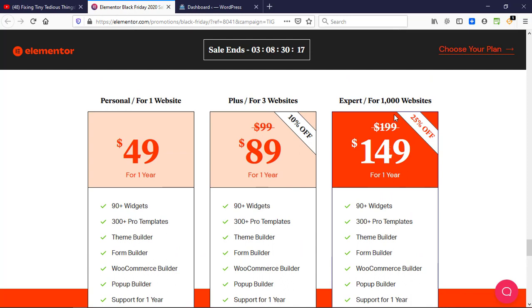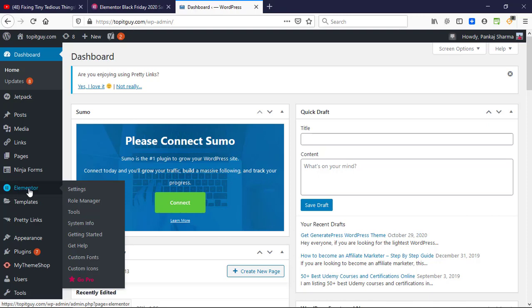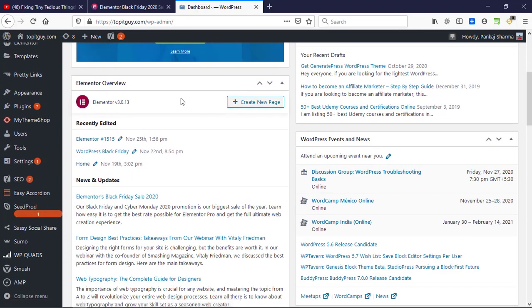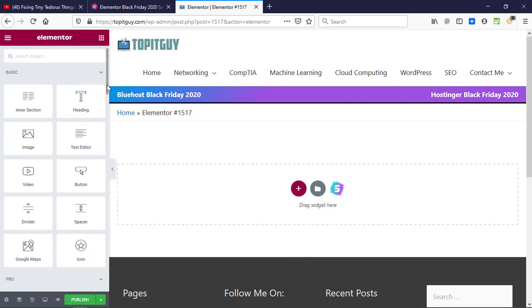I am going with the expert plan, but before that let me show you the website where I am already using the free Elementor. Here is the website, top IT guy. I'm inside the dashboard. Here is the Elementor plugin that I'm using. Just to show you the limited functionality of Elementor free, I'm going to click on create new page inside Elementor. Let's do that. So here you can see these are the basic features that I get with Elementor free. They are good but not very good.